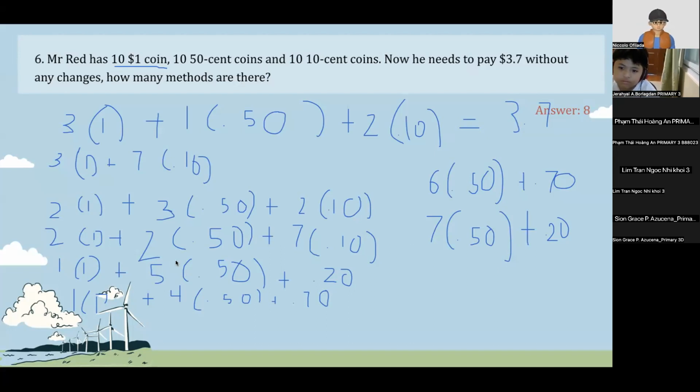That's still equal to 3.7, right? So basically, we're just looking for how many ways we could pay 3.7 without any change. Again, keep in mind that 50 cents is just half of a dollar, meaning 100 cents makes $1. That's why, in this case, we need 2 50-cent coins to make 1. So 3 plus 1 plus 0.7 is just 3.7. Clear?